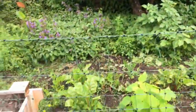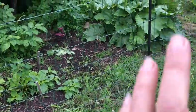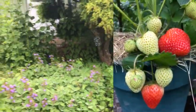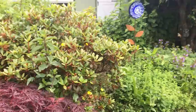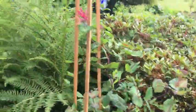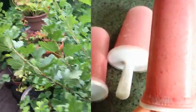Because what I'd like to do anyway, whether I use these for carrots or not, eventually Pat's going to make boxes to go all the way across here, and I want at least one of them to be a box just for strawberries. I really want to increase the amount of strawberries that I get now that I'm doing more with them. The strawberries I've been picking, I've been setting aside in the refrigerator, and I plan on making Patrick some strawberry creamsicles out of some within the next few days.